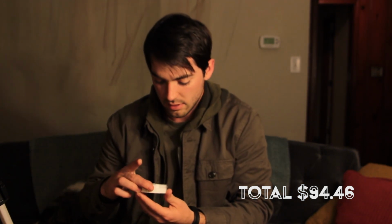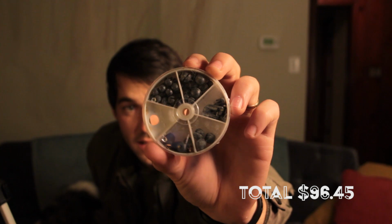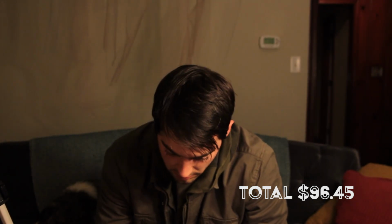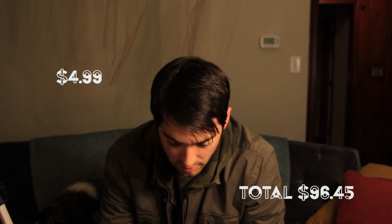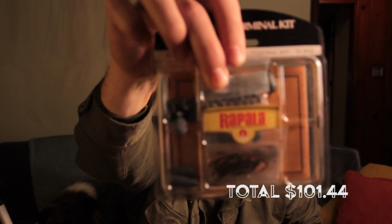Right here we've got a little made in Taiwan little lead sinker pack. We got a nice little hook pack here, and this is neat. This actually is labeled. These are live bait hooks with a very long shank. And last but not least, we've got a little Pro Guide terminal kit from Rapala. It looks like it has about half of the stuff in there.